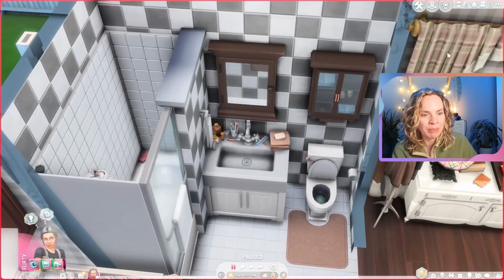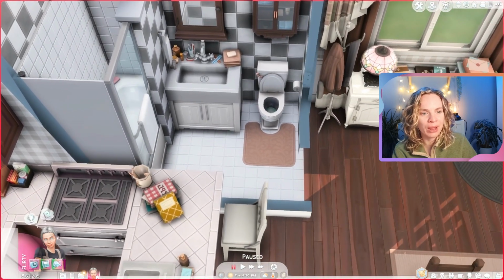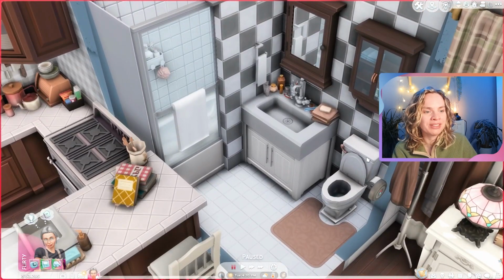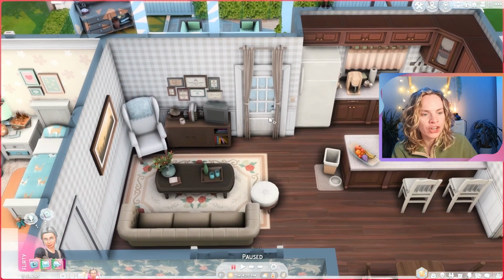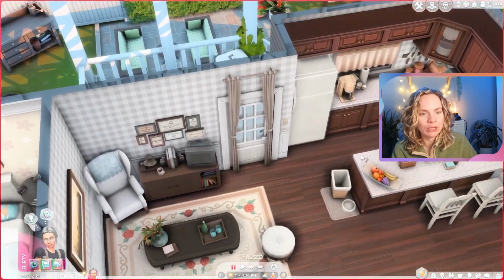And then of course we have the bathroom over here as well. The bathroom is just very simple. It's my classic bathroom layout, I want to say, with a shower tub combo, the sink, and then a toilet tucked away as well.